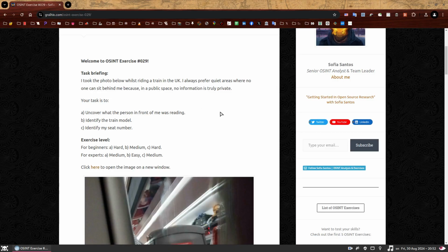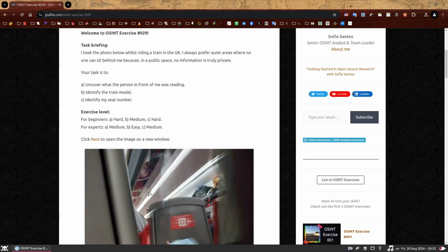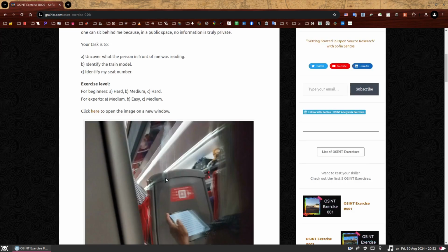Task briefing. I took the photo below whilst riding a train in the UK. I always prefer quiet areas where no one can sit behind me, because in a public space, no information is truly private. Your task is to: A, uncover what the person in front of me was reading; B, identify the train model; and C, identify my seat number.